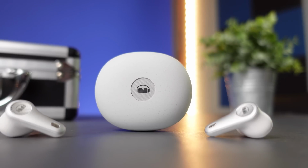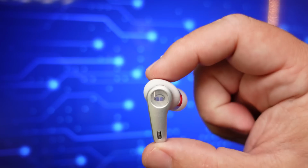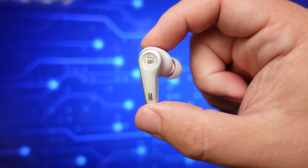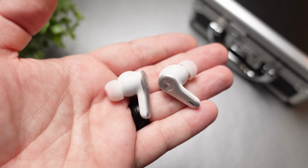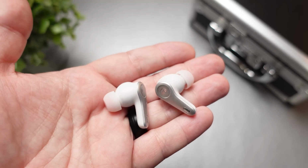Now, as far as the technology, these do have Bluetooth 5.2. They only have AAC and SBC playback, so there's no high-end Bluetooth codecs here, but I didn't have any compression throughout my testing. And this was also an excellent pair to use with all different types of media. I was using it for movies, YouTube videos, and things like that, and I didn't have any kind of lag at all, except for when it came to gaming. There is a slight lag with gaming, so just keep that in mind if you're looking at it to use for those different types of media.